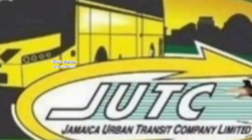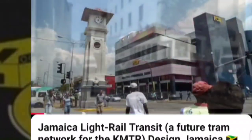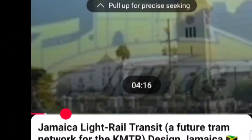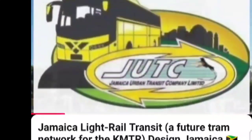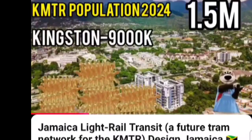In part 1, we looked at the history of commuter transport services within the KMTR. We looked at the old tram service that served the region in the 1800s to 1900s, which was then replaced by the Jamaica Omnibus Service, the JOS, in the mid 1900s, and then later in the late 1900s, the JUTC, the state-owned bus operating company, which still operates today.